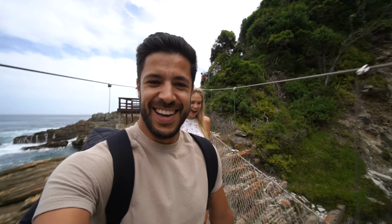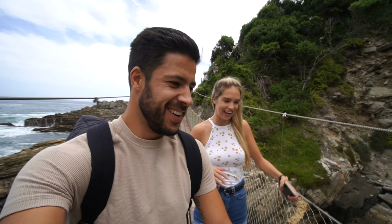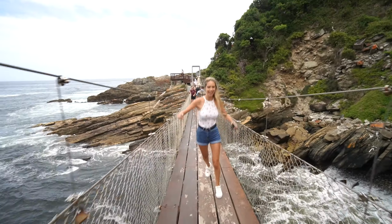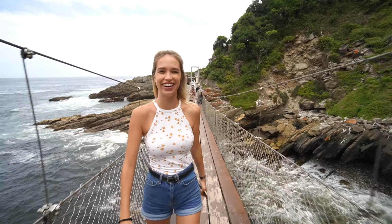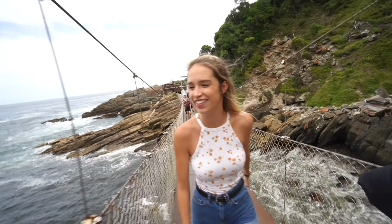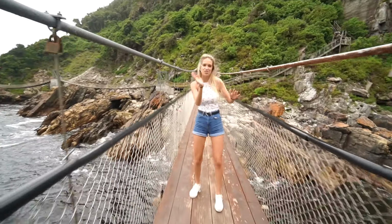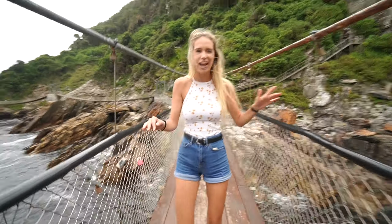Oh my gosh, this is actually quite bouncy. It's moving. As you walk, it's swaying and bouncing. This is fun. Okay, I'm over being childish now. The more people there are on here, the more wiggly it gets. Do you think if you had to walk on here drunk that you would actually walk straight, because you're not wobbling anymore? That's a good question. I would counterbalance.